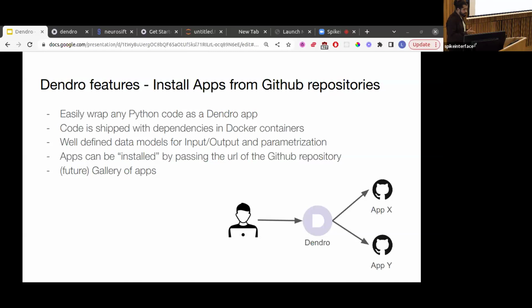For the near future, we are planning to build a gallery of apps, which will be a convenient way for users to find data processing algorithms that suit their research questions.